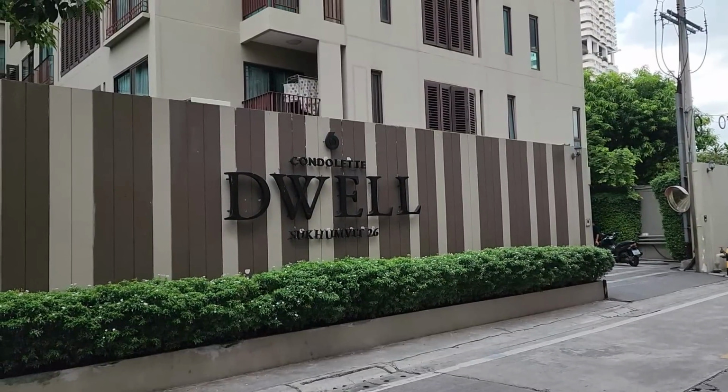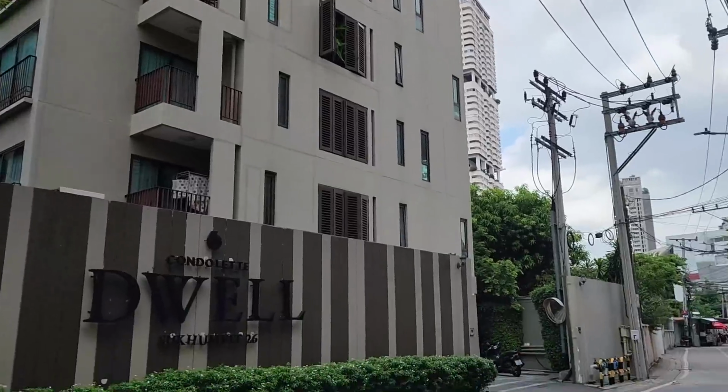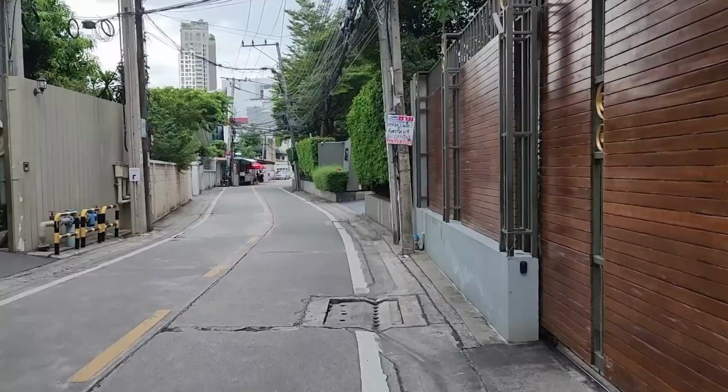So there you go, the Dwell on 26. They're not going to be huge, but there's a nice lap pool and gym. I think 2 people could swim laps.